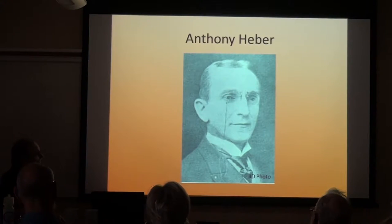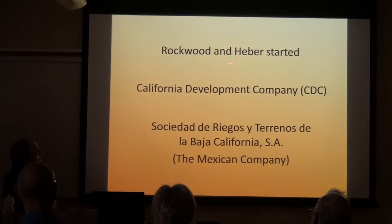Well, Rockwood realized this is big stuff. I mean, if you could irrigate the entire Imperial Valley by gravity, 500,000 acres for sure, easy. On the Mexican side, on almost the same amount of money, 1 million acres of land, gravity-fed. Wow, this is riches to be made. So Anthony Heber was from Chicago, and they got together and they formed the California Development Company in 1896.